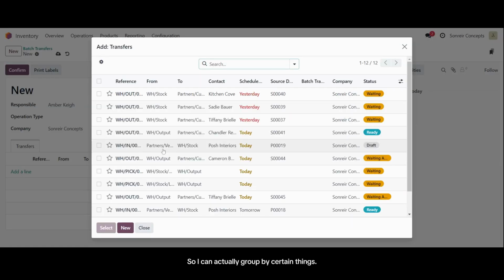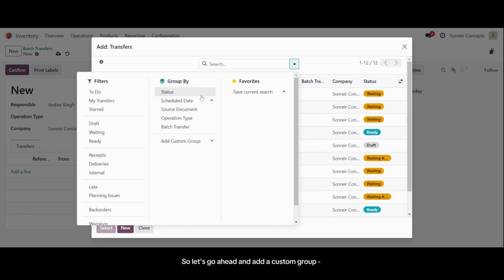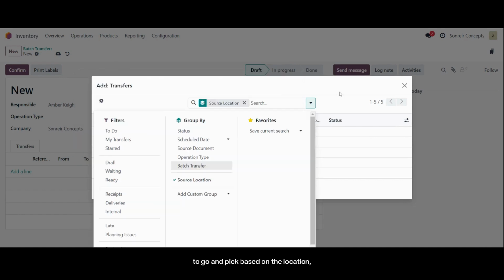And then I can go ahead and start adding some pickings. So I can actually group by certain things. So let's go ahead and add a custom group. Let's say source location. Okay, so if I want to choose a responsible to go and pick based on the location so they aren't running around everywhere, that's a really good option. But as you can see, you can group by many other things. So don't forget that you do have these custom groups. So you don't need to only select the first items on this list.